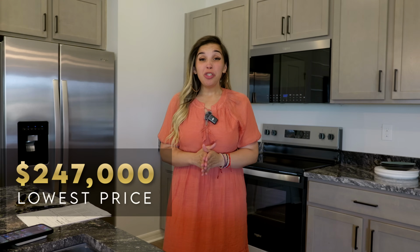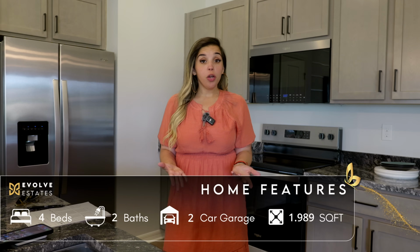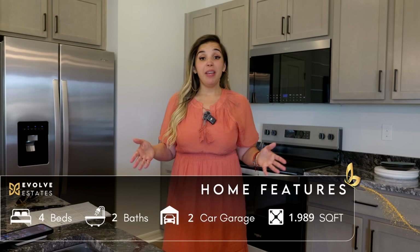Now, their lowest priced home is $247,000. But remember, that's just the base price. That's actually a 3-bedroom, 2-bath, 1511 square feet. So if you don't do too much to it, you could stay around that price point if you needed to, okay? But we toured their 1989 floor plan, which features 4 bedrooms, 2-bath, 2-car garage, 1989 square feet, and the starting price is $299,000. However, they will have a move-in ready priced at $308,000 within the next 30 to 45 days, okay?